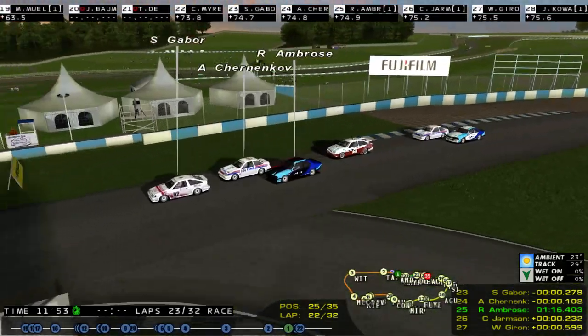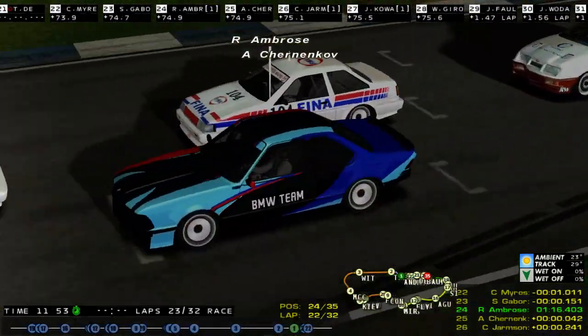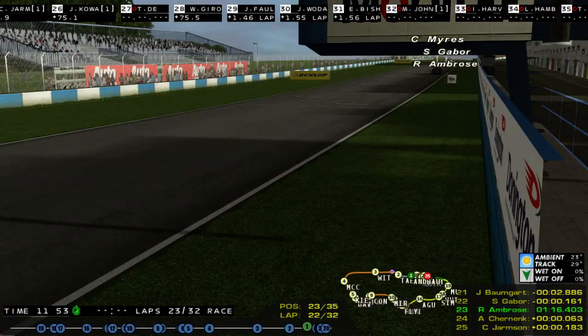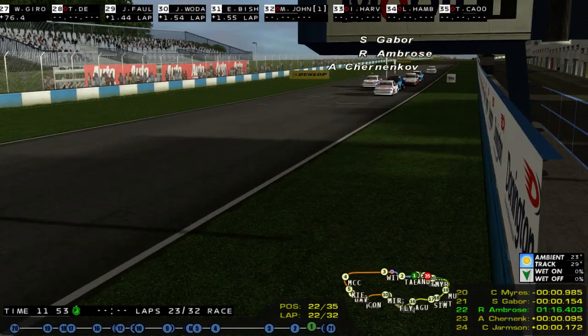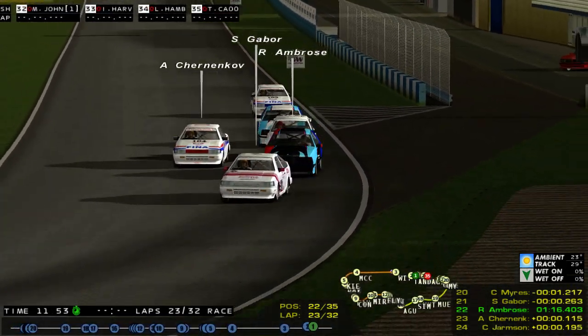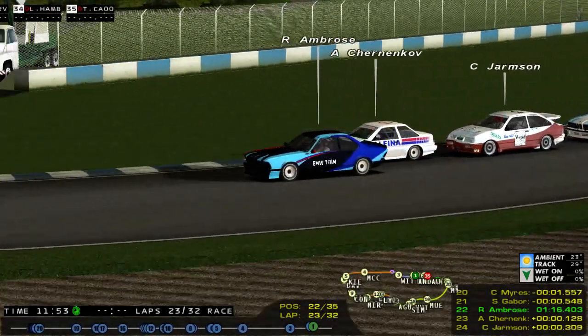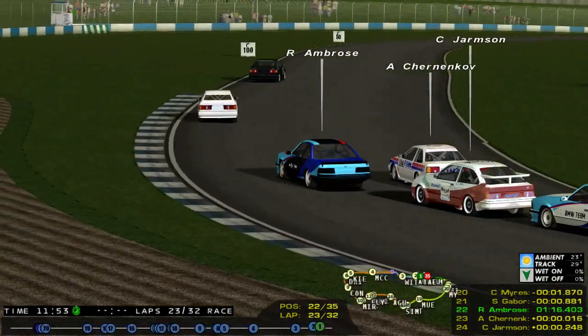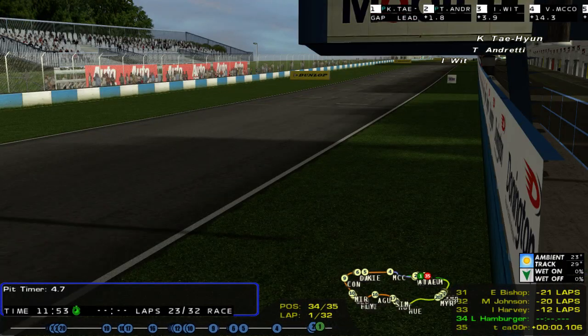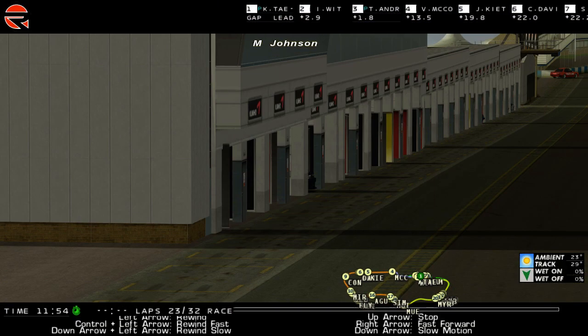Oh, Chernenkov. There's a bit of a bump. And now Ambrose, the outsider, is going to get boxed in. Oh, no. He got boxed in. Johnson is out as well. Leader in. Andretti is in. Johnson is out of the race. Oh, is he? Yeah, he is. Wait, what? Yeah, Mitch Johnson. What happened to Mitch Johnson?